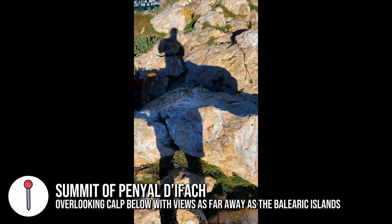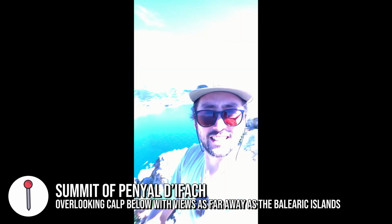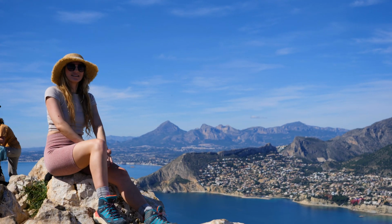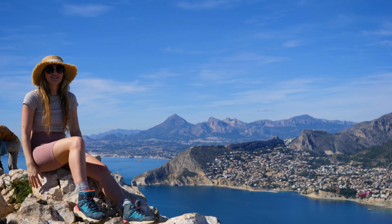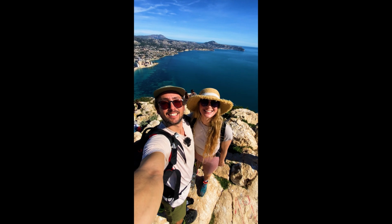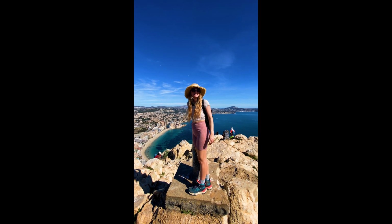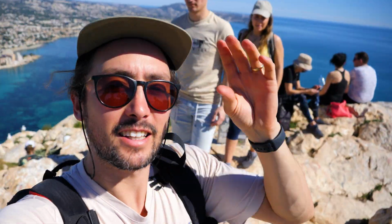Oh my goodness. I think this is it. When you start to come up and all you can see is blue sky. Oh my goodness, this is incredible. Did it. I'm not looking down because it looks so high. Look at this.